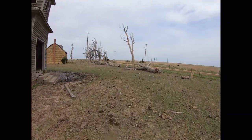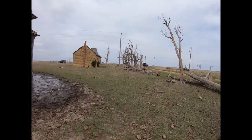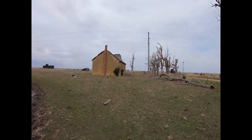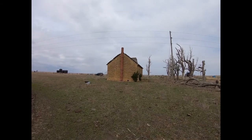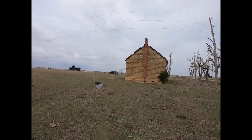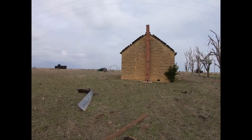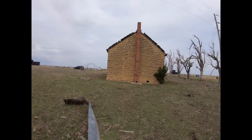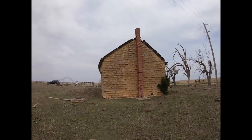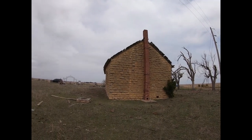To give you a quick look-see. I'm probably gonna get my camera back out and take a few more pictures. It's just unreal to me. 1886. I had to see it.